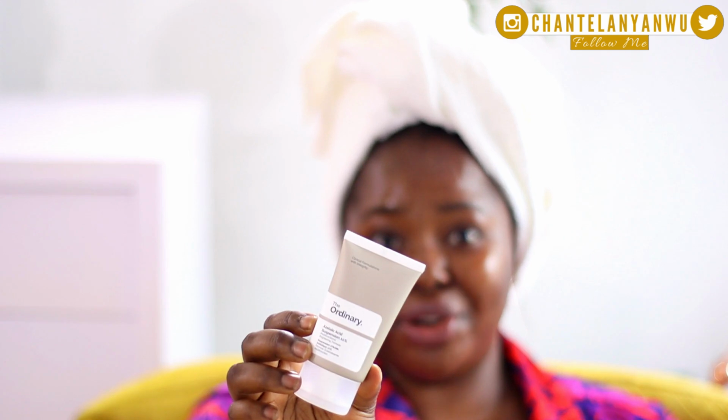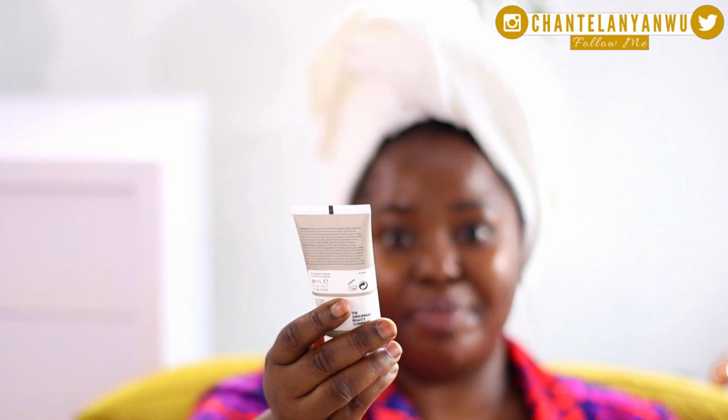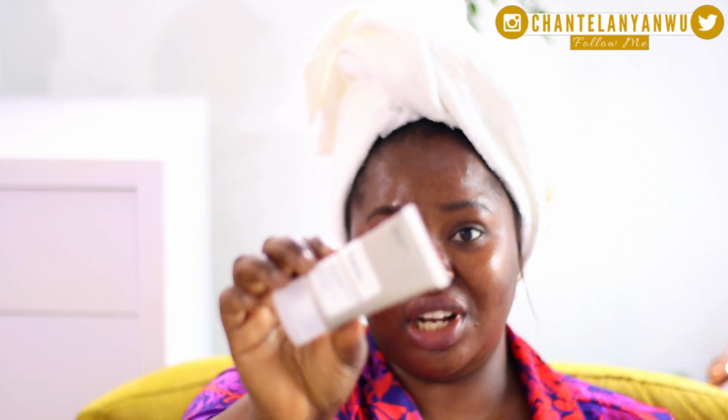The next Ordinary product I use in my nighttime skincare routine is the Azelaic Acid 10% Suspension, and this one evens out your skin texture and just brightens your skin. This is so good, guys. Very good.